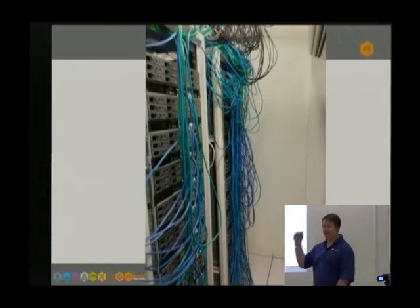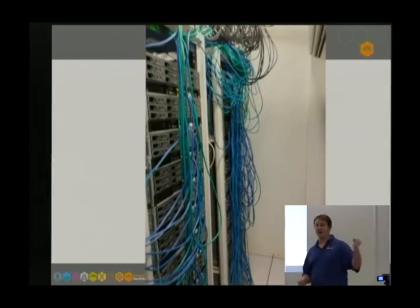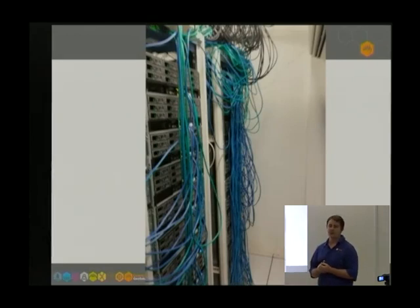I like to be able to take one end of the cable while it's plugged in, shuffle along the cable, and find out where the other end goes. So we purposely have no labels on our cables in our machinery. You have to follow every single cable to find out where it goes, because otherwise you fall into this false sense of security that you can just unplug things.